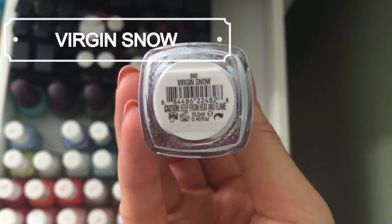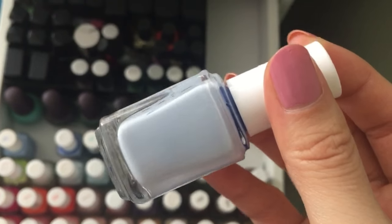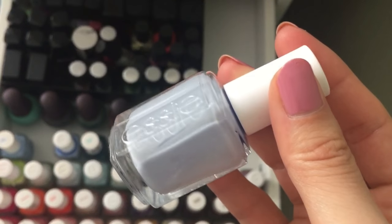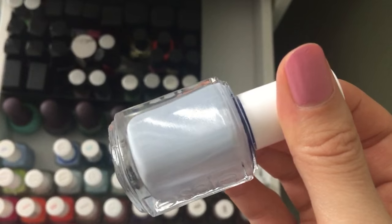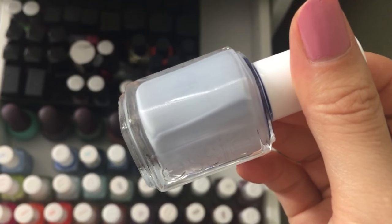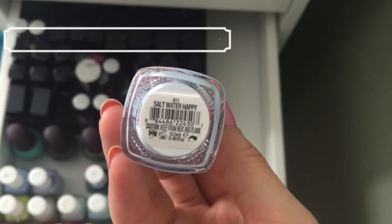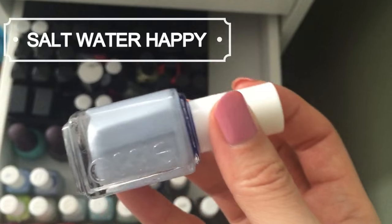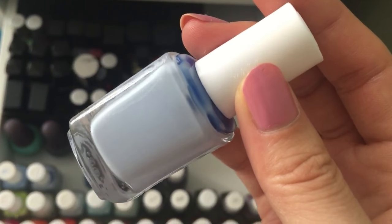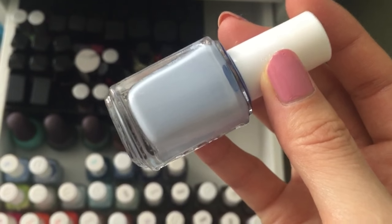Virgin Snow is one of my newest additions to my collection. So this one is kind of on the baby blue, but also gray, borderline even white kind of side. I think it's very interesting because it is such a cool tone shade. It makes it appropriate in the winter and also in the summer. Next is Saltwater Happy, and this one is extremely similar to Virgin Snow, I would say, and I bought them together too. I just didn't realize how close they are. I probably would get rid of one of them.